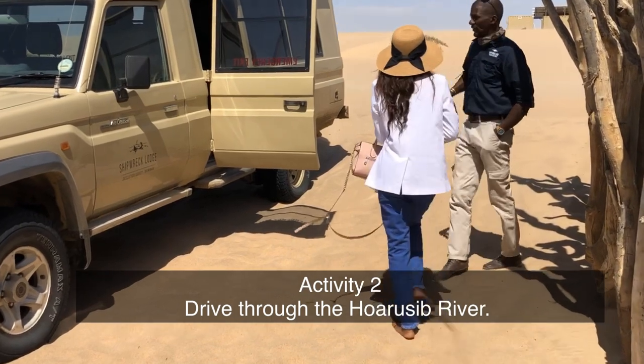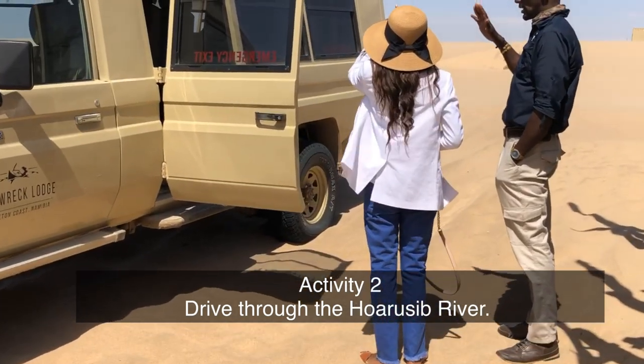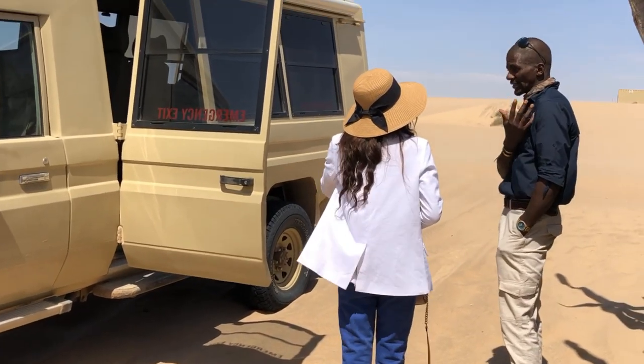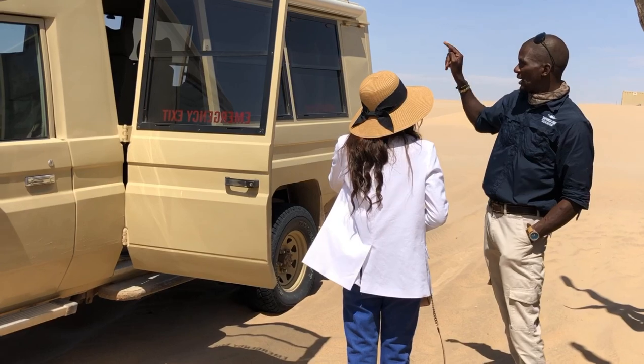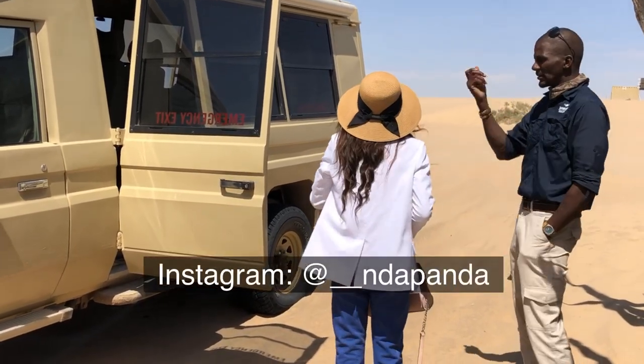Go on first. You are going in or you want on top? On top now. If you go in the river bed, the wind is behind us. So trust us, it's much better to ride on top now rather than coming back. Coming back, the wind is much stronger.